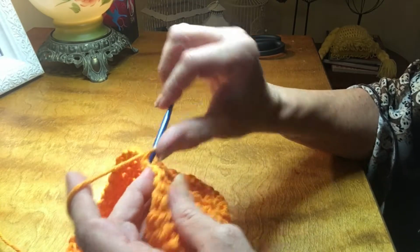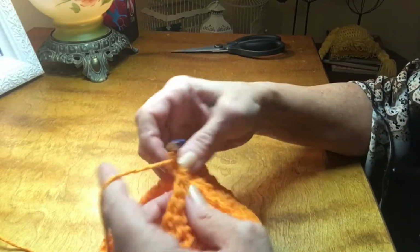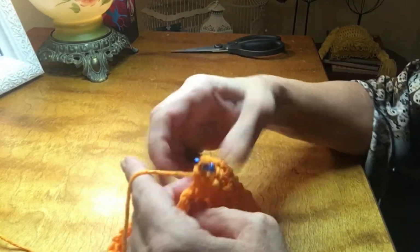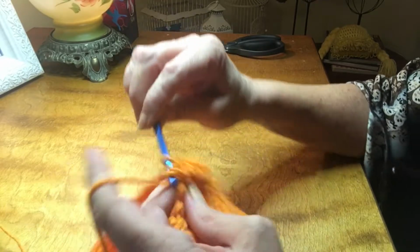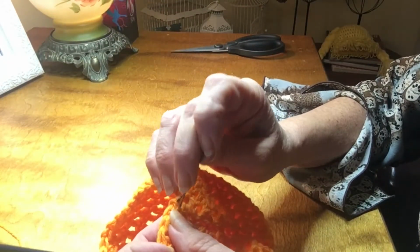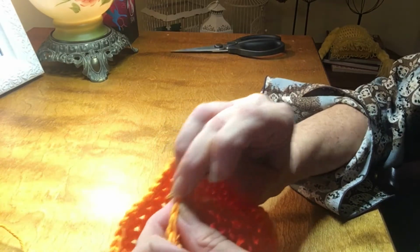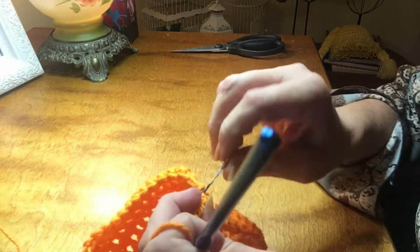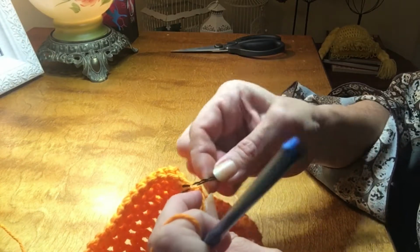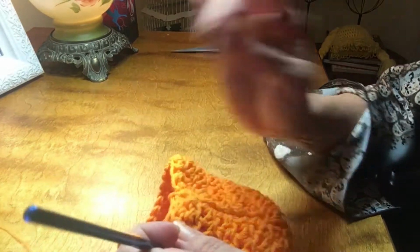So, just like that, all the way around, y'all. Oops, guess what I forgot to do? I forgot to mark my stitch. So let's do that. Gosh. Good grief, come on. It's been one of them days, y'all. All right, got my stitch marked, and I will be right back.